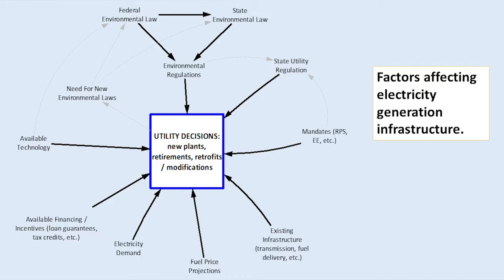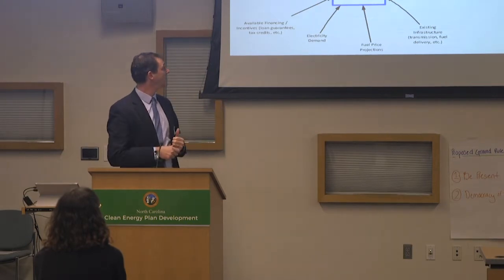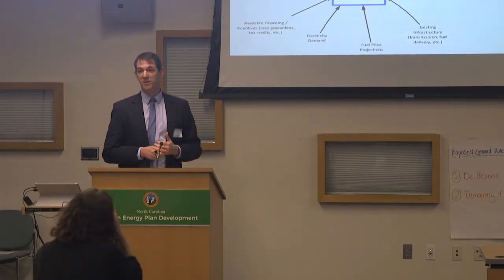Okay, so I'll just start here. So mandates, we have a renewable portfolio standard here in North Carolina. Existing infrastructure, pipelines, transmission lines, fuel price projections, electricity demand going forward, available financing, so incentives, loan guarantees, tax credits, et cetera. Available technologies, right? What's the suite of options available for generating electricity? Federal and state environmental laws. And then back over here, state utility regulations, so rate setting. Each one of these factors has laws, policies, regulations that influence whether an electricity provider is going to build something, and again, if so, what?